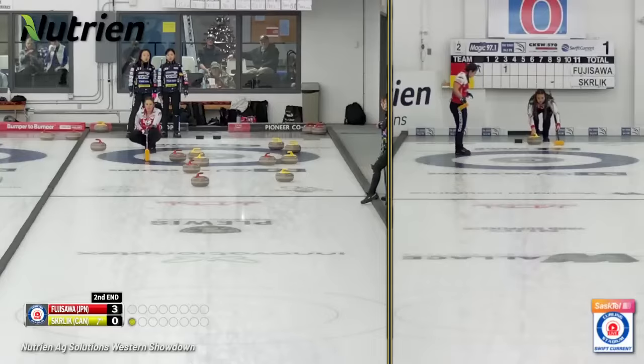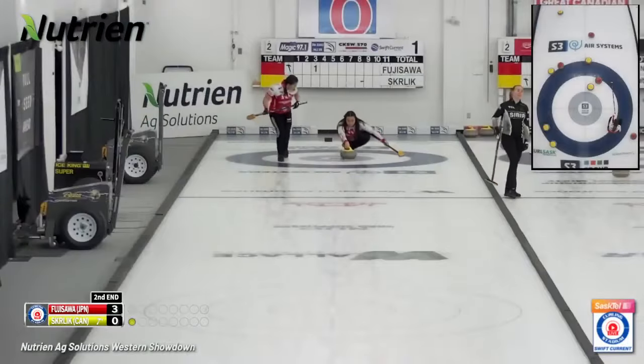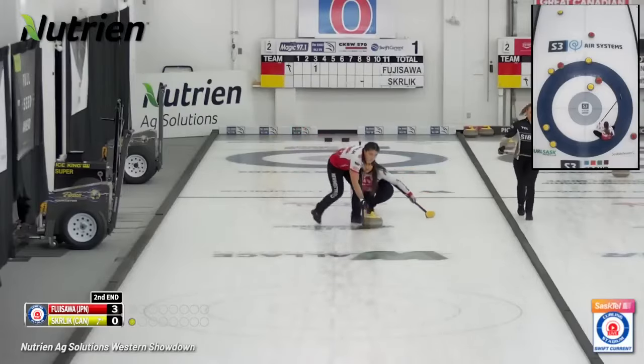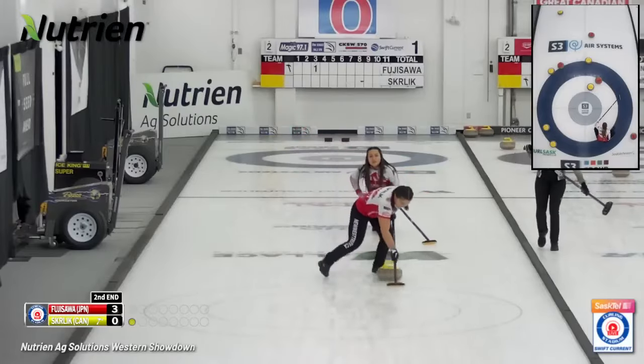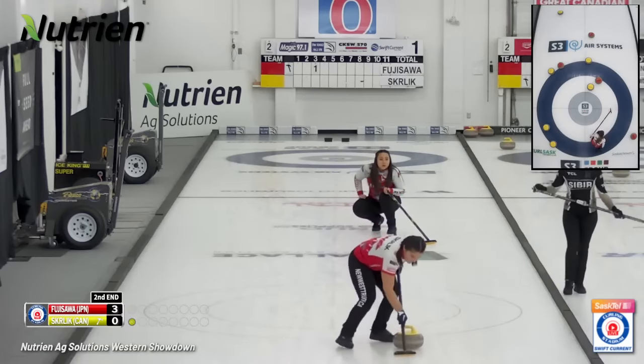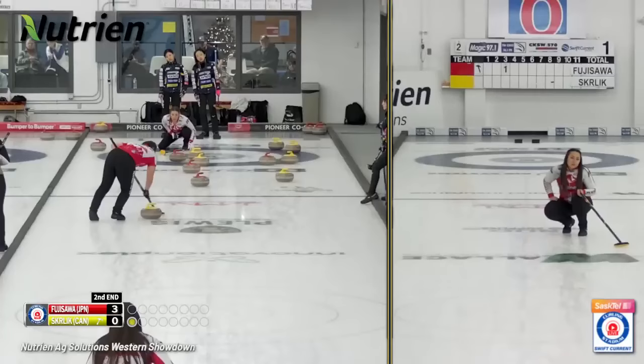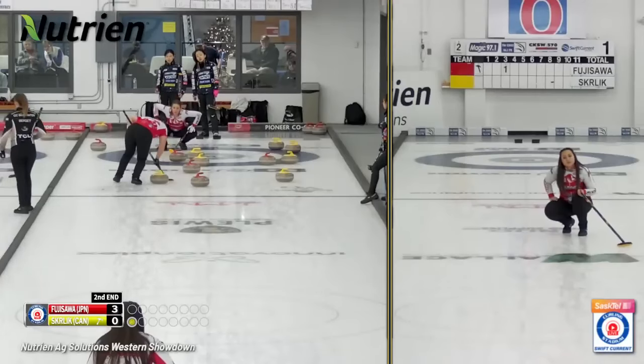So here it is, last rock, second end. Trying to remedy a 3-point deficit. Kayla Skrlik, massive opportunity. Gotta curl a little bit.